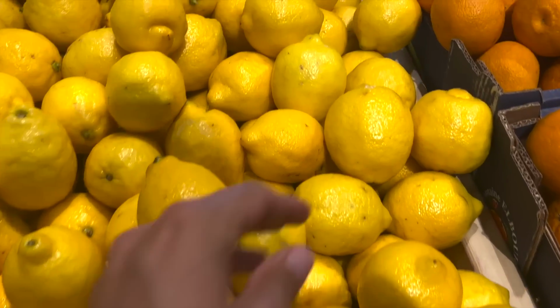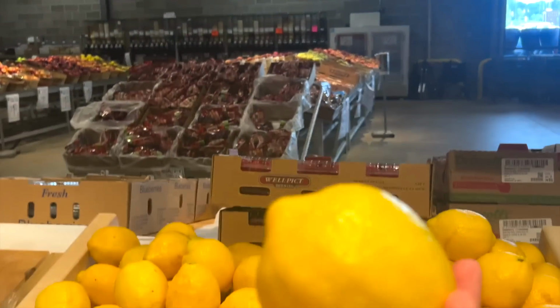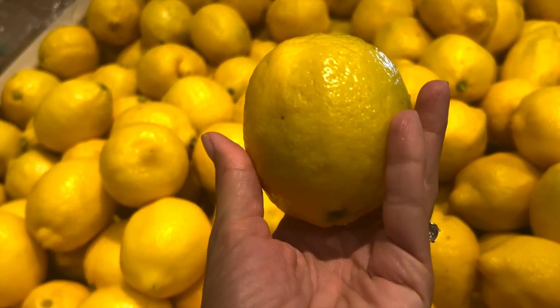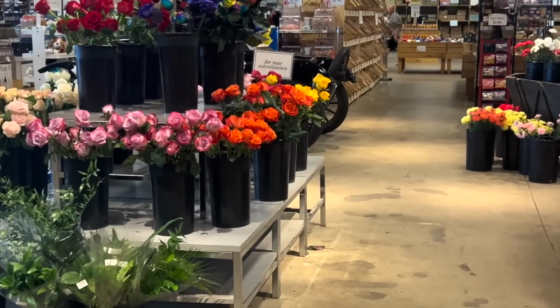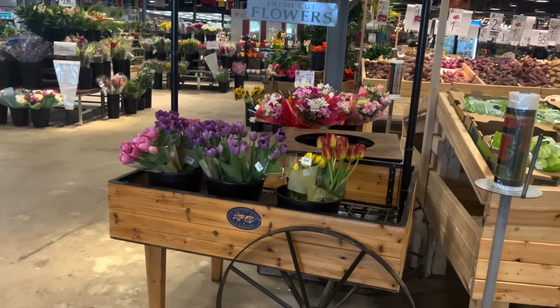Okay, so this is not part of anyone's pick, but I need lemons this week for my grocery haul, and I'm gonna get them here. I'm gonna get 3 of them. 1, 2, 3. Thanks, bud. This cart smells amazing. So many fresh flowers.